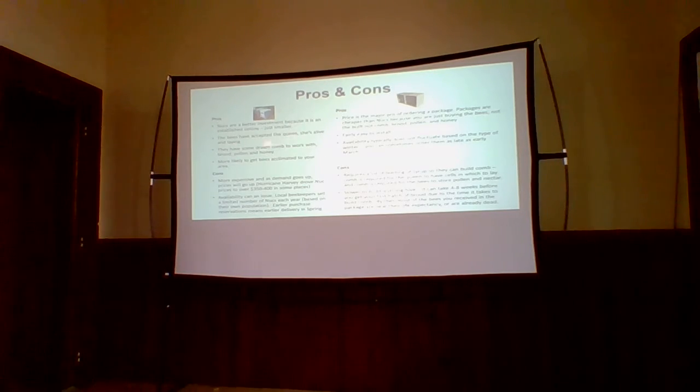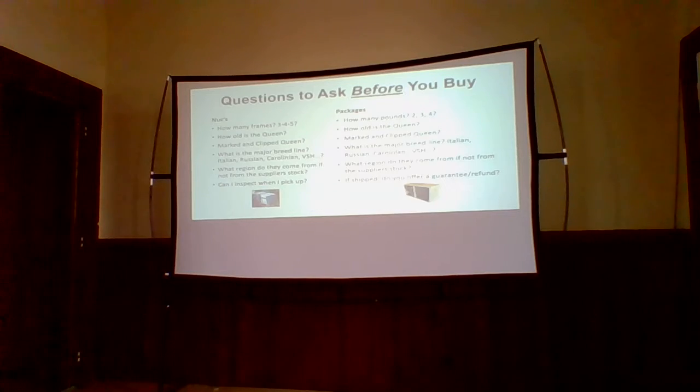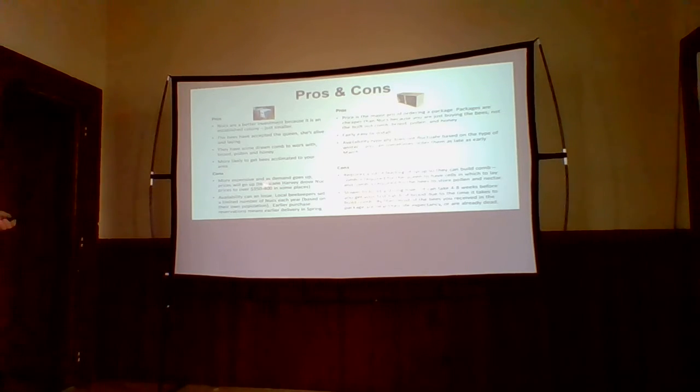Pros and cons: nucs are a better investment because it's an established colony, starts faster, grows faster. The bees have accepted that queen. You know she's already been laying in there. It's got drawn out comb, and it's more likely to get bees acclimated to your location. Cons, it's more expensive. Like we talked about the prices, it can be a lot more expensive than a package. But if you buy a package and it dies, it's pretty expensive. Availability can be an issue. Local beekeepers sell a limited number of nucs because to sell nucs, they have to take away from their colonies, and they want colonies to raise and make honey too.